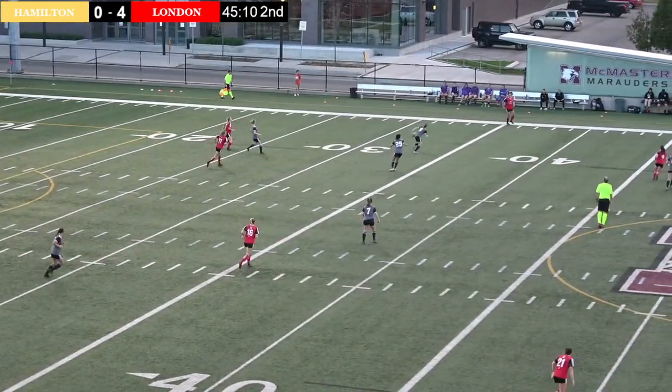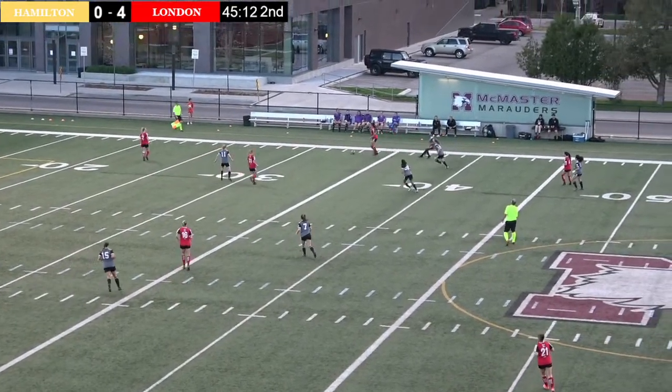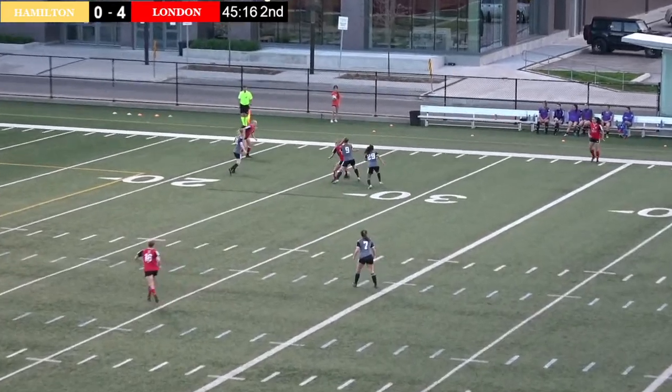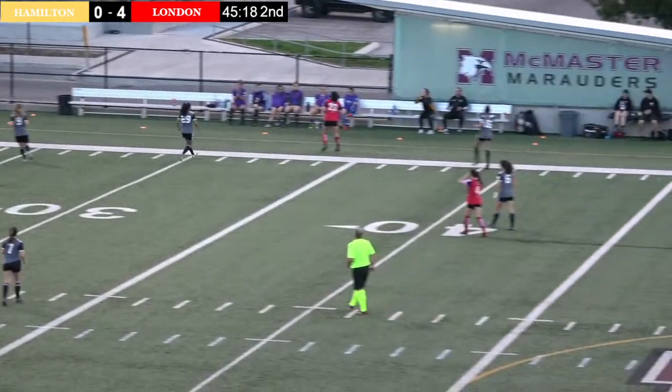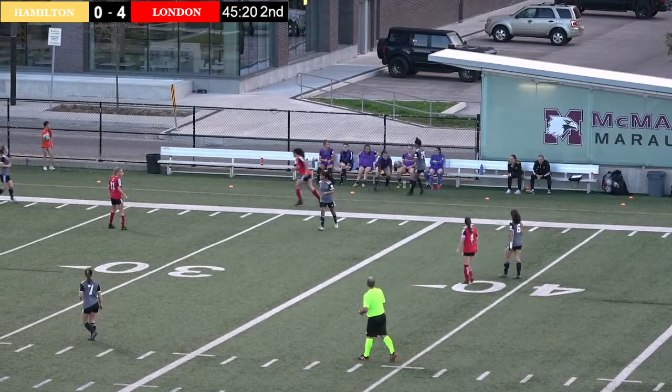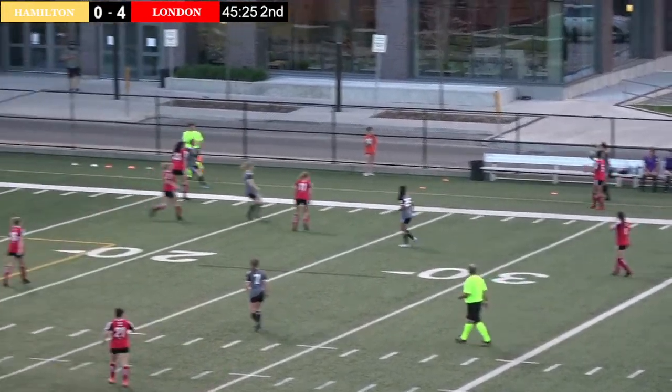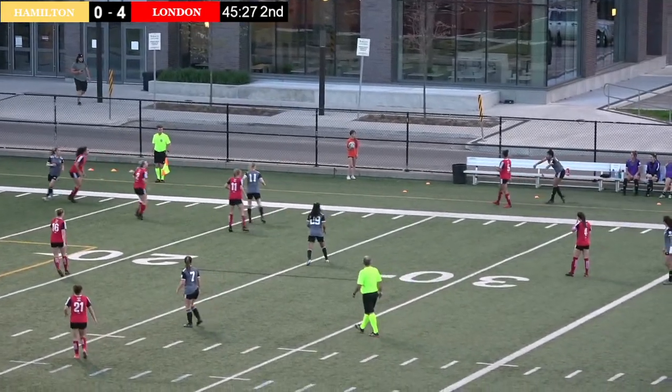We've got a nice support here for Hamilton as well. It's like a smattering of fans in the stand that sit right below me. As we get back underway, as you'll notice, of course, the score, because I'm sure you were with us in the first half, the score is 4-0 to the visiting team, FC London.